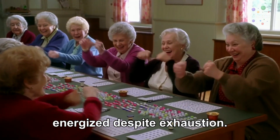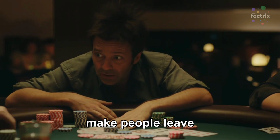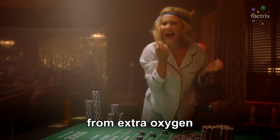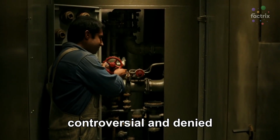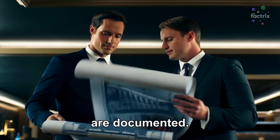2. Casino oxygen levels are carefully controlled, and some pump in extra oxygen to keep gamblers alert and energized despite exhaustion. The increased oxygen prevents the natural fatigue that would make people leave after extended periods. The enhanced alertness from extra oxygen keeps people playing when their bodies would normally demand rest. The practice is controversial and denied by many casinos, but ventilation systems with oxygen enrichment are documented.